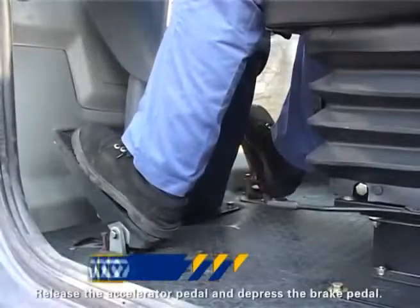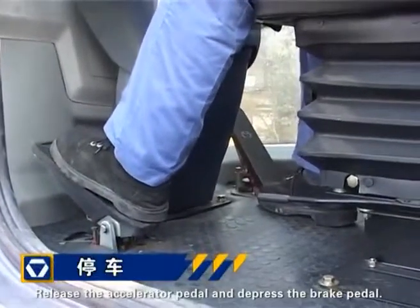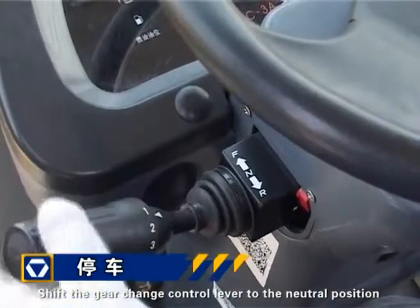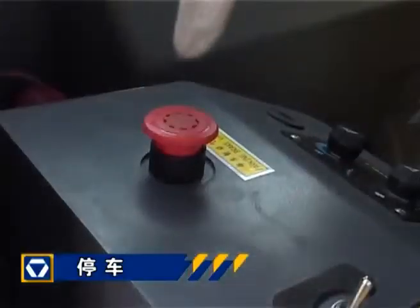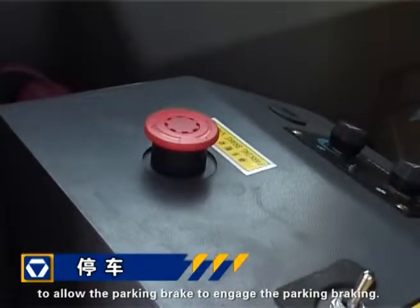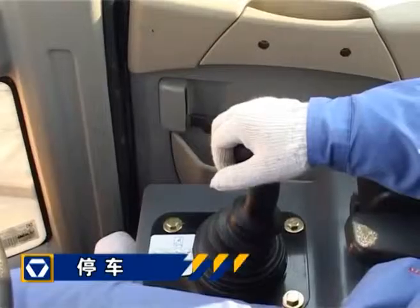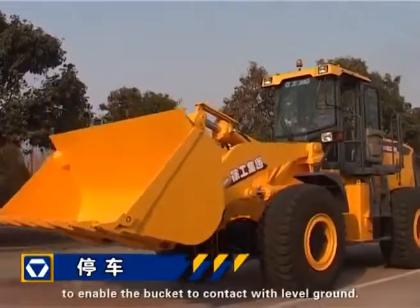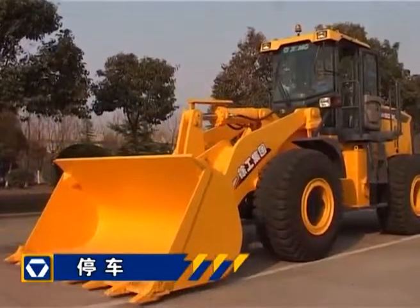Parking. Release the accelerator pedal and depress the brake pedal. Shift the gear change control lever to the neutral position after stable parking. Press the handbrake switch to allow the parking brake to engage the parking braking. Manipulate the control lever of the operation mechanism to enable the bucket to contact the level ground.